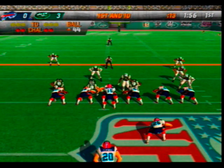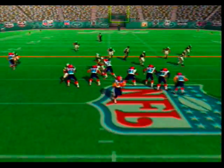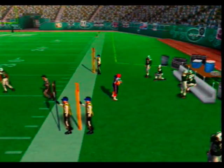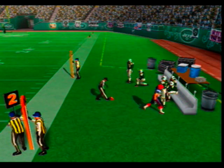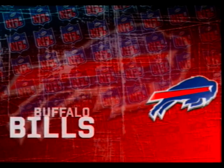Number 26 comes in motion. He'll pass on first down. Gets rid of it, and he steps out of bounds at the 41-yard line. You talk about great concentration. Watch this. He's able to keep his feet in bounds, make the catch on a perfectly placed pass.